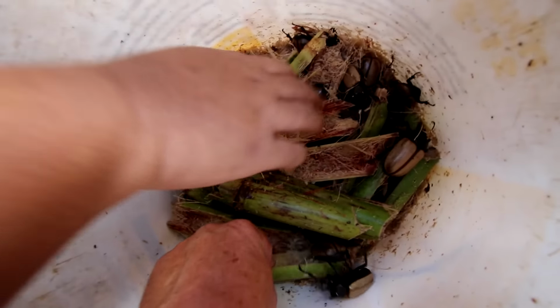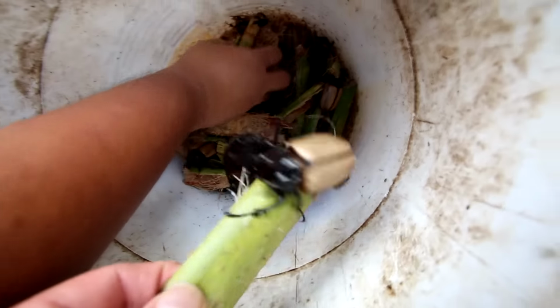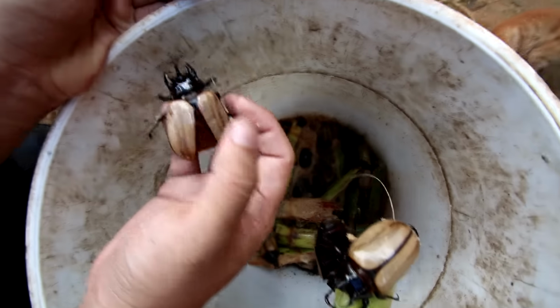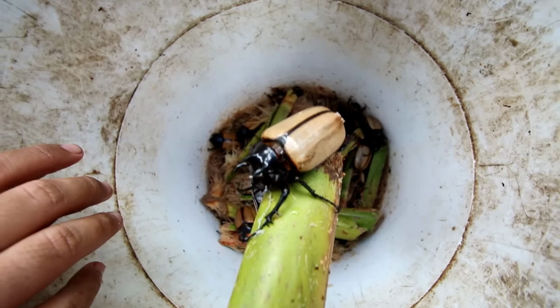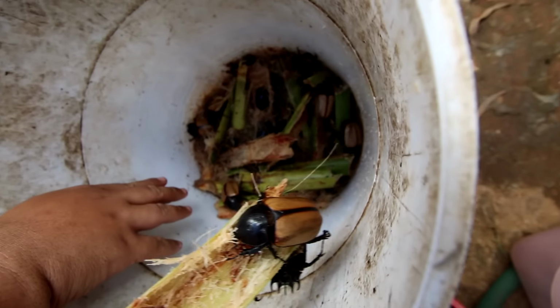A bucket full of minor Eupatorus gracilicornis, five horn beetles. They will be prepared for dinner. But this is another story. And if you want to see it, visit my Sky Food YouTube channel.